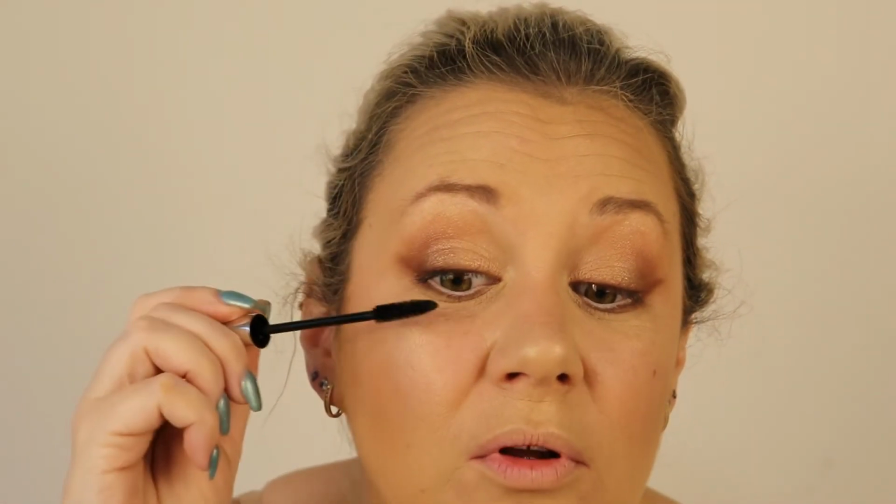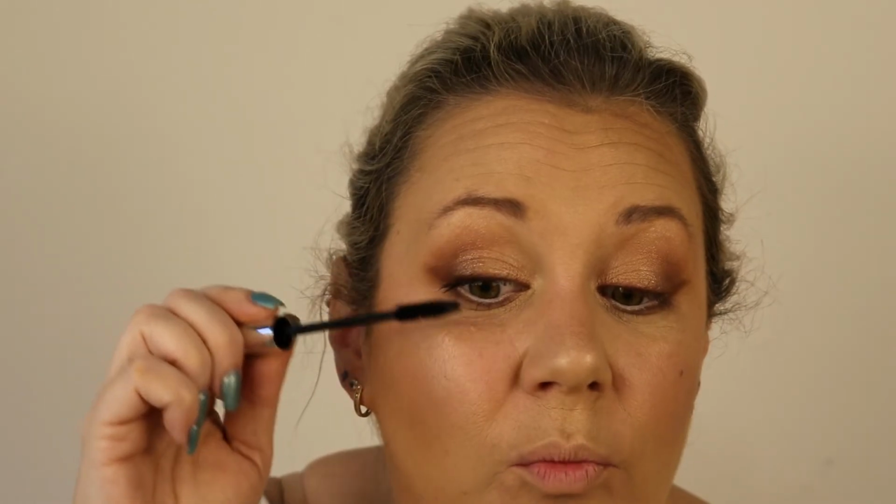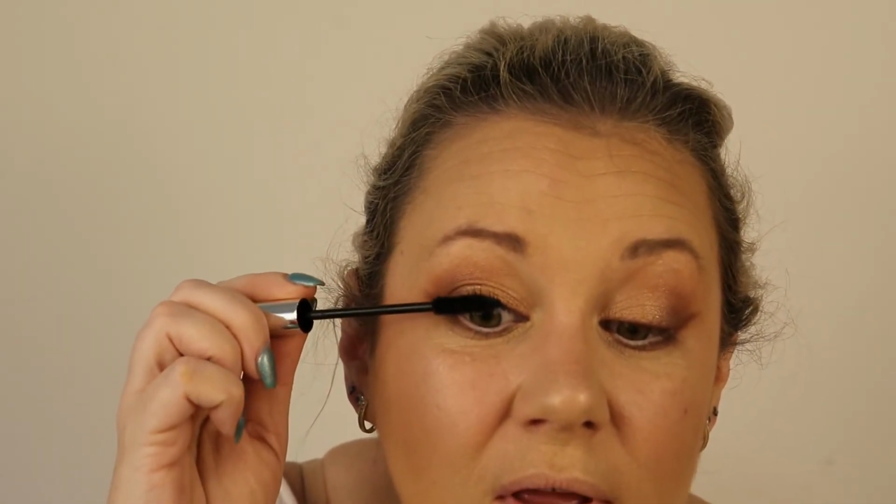Also, if anyone can tell me how to curl my lashes. I have very long lashes, but they are very straight. And I have tried curling them. I have used my lash curler, I have tried heating it up, I have tried sitting there and holding them up, I've tried the hairdryer from underneath, I've tried everything, and you know what?